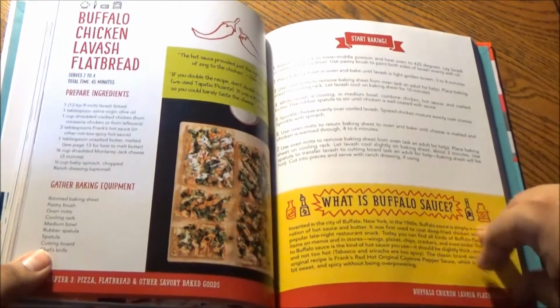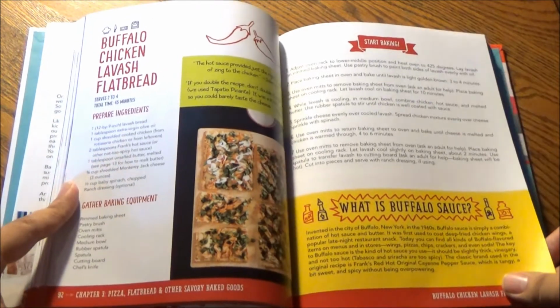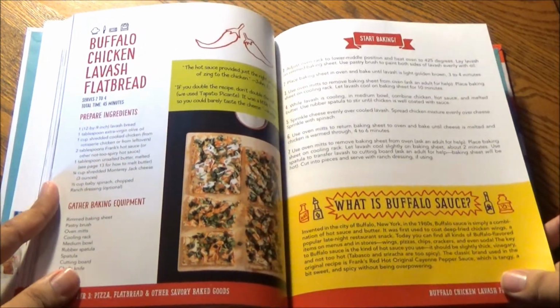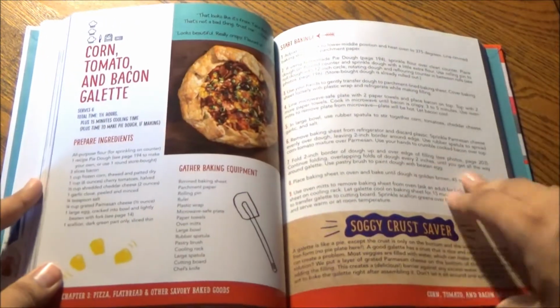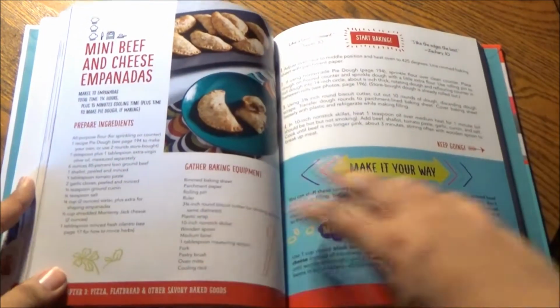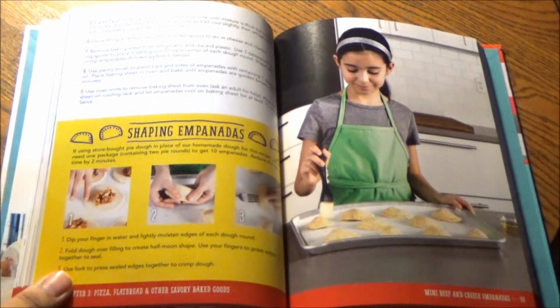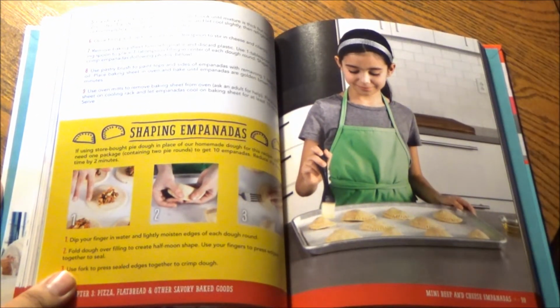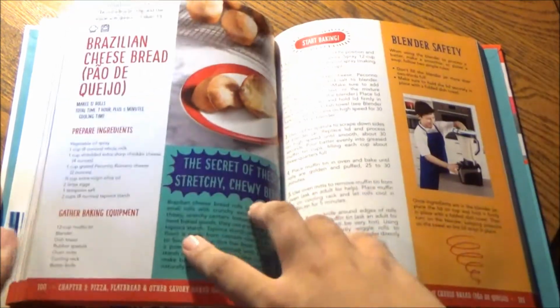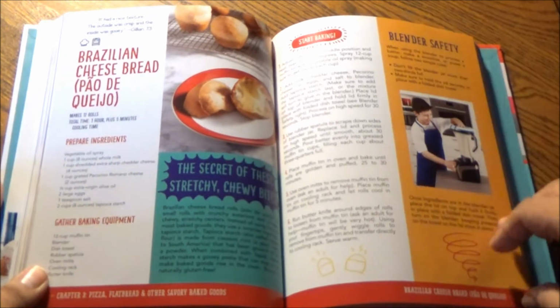We also have buffalo chicken lavash flatbread, if you really want to broaden your horizons in a scrumptious way. Corn, tomato, and bacon galette, or gillette. Mini beef and cheese empanadas, with some step-by-step photographs for shaping empanadas. Brazilian cheese bread, pão de queijo, or queijo.